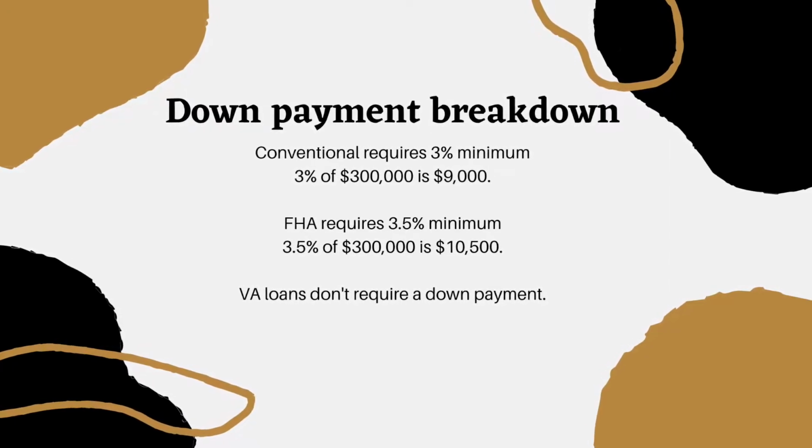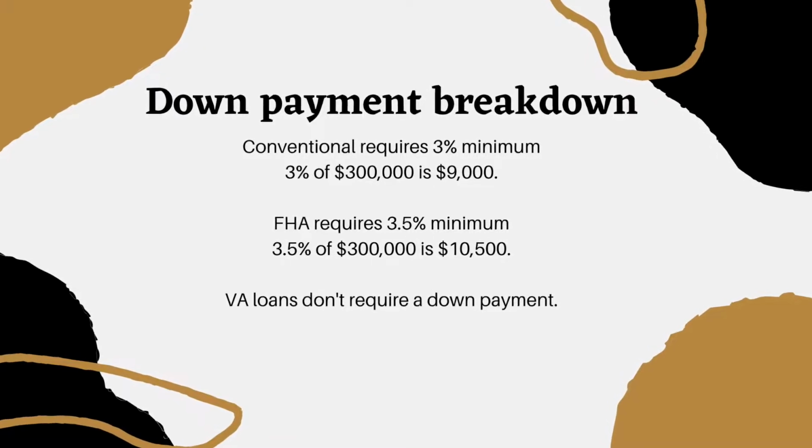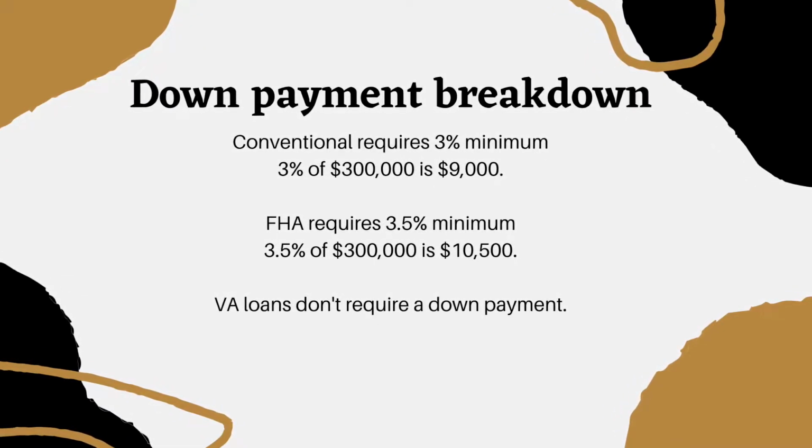And again, I gave you the two options. If you go the FHA route, 3.5% of 300,000 is 10,500. If you go the conventional route, which is 3% down payment, 3% of 300,000 is $9,000. And if you go the VA route, which doesn't require a down payment, this doesn't even apply to you, okay? But these other things will.